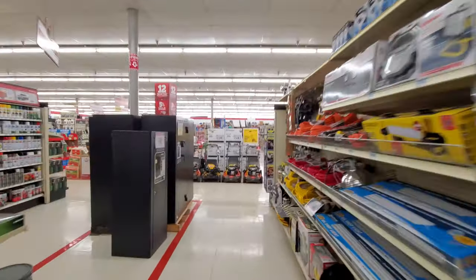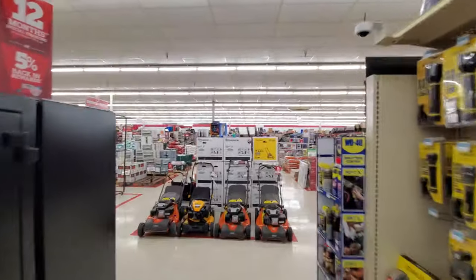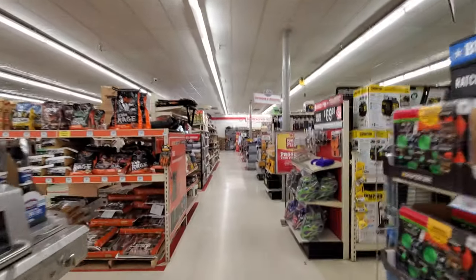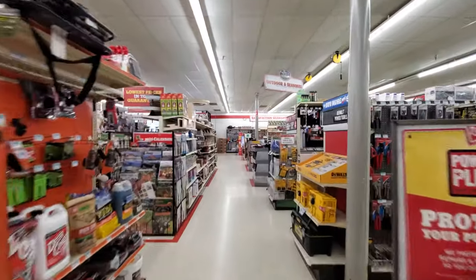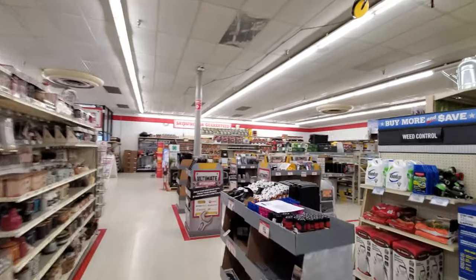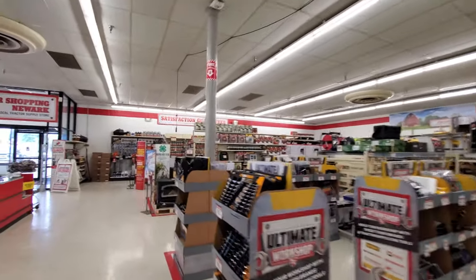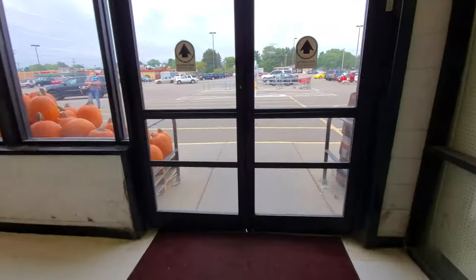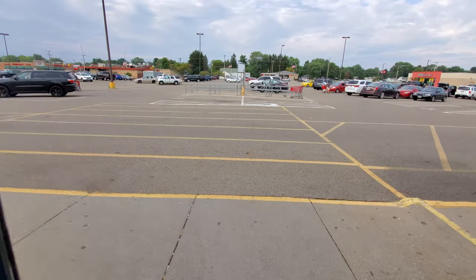Okay, so the lady working back there said she doesn't even remember when this was all a Kmart. She said this has been in here for quite a while. But it definitely was. And it's pretty interesting to see this. Alright guys, well that's it for the former Newark, Ohio Kmart. Pretty amazing.